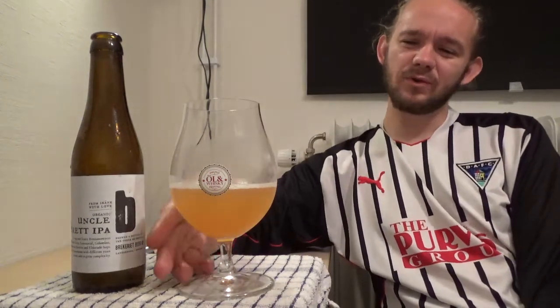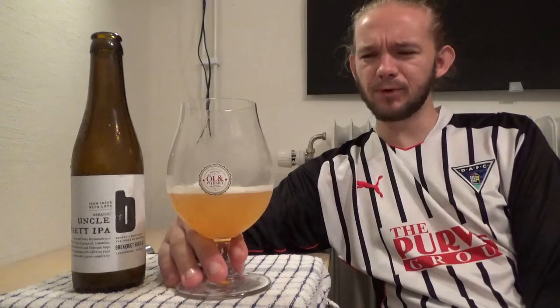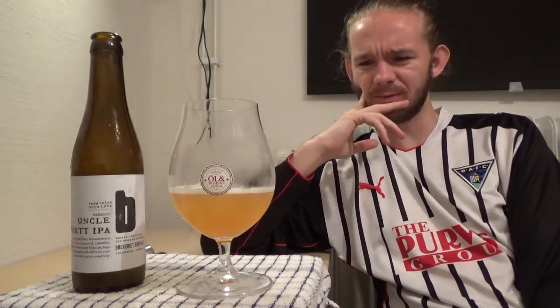In terms of the mouthfeel then, I would say mid-bodied probably. Yeah, mid-bodied on this one. The carbonation's quite active in this, you could see that from the head when we were pouring it. So yeah, quite an active carbonation in this one.